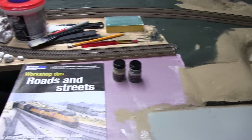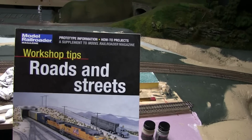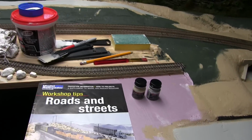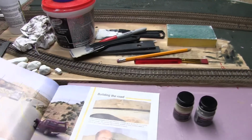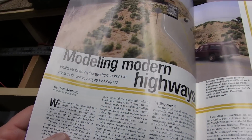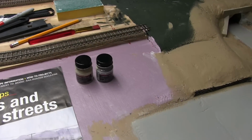To paint it, I followed kind of what was in this one here. I've had this for years. Pretty good article here by Mr. Pele Solberg, if that's how you say his name. I'm really not sure. If I pronounced that wrong, I do sincerely apologize. But he's a good modeler, and the paint he uses is a mixture.